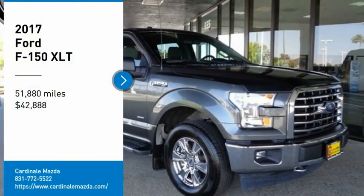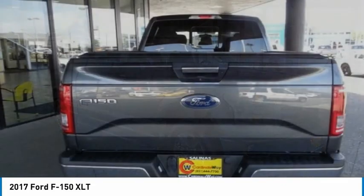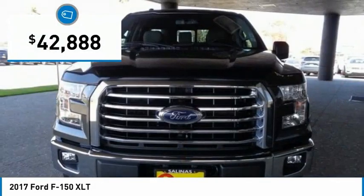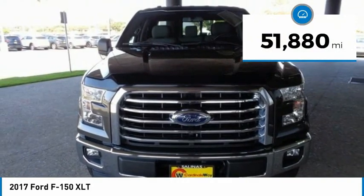Take a ride in the 2017 F-150. A Ford F-150 knows how to handle any situation. It's built to follow orders, no whining, and is priced below $45,000. This vehicle has less than 55,000 miles.